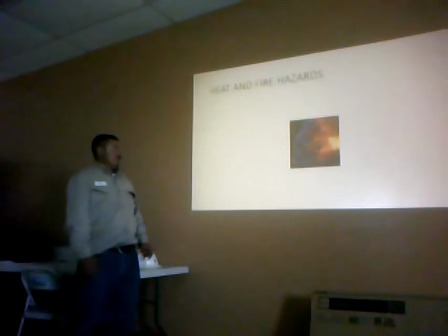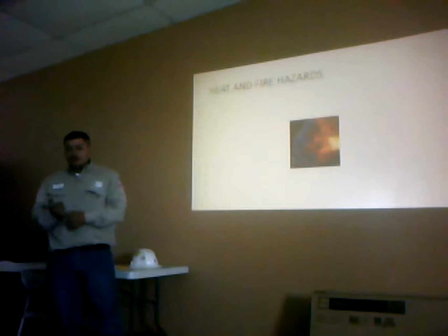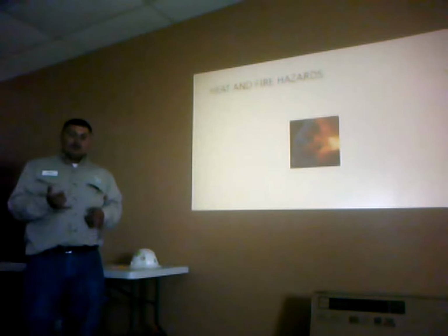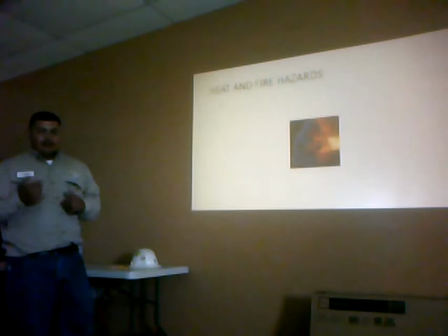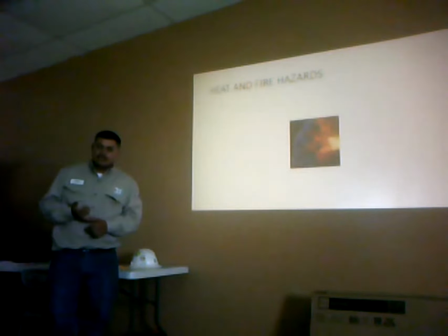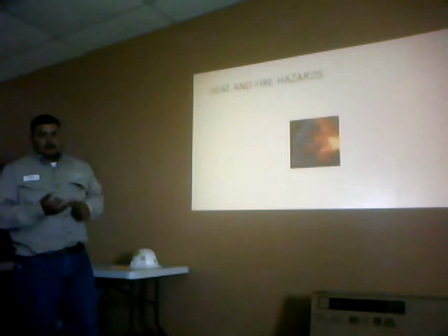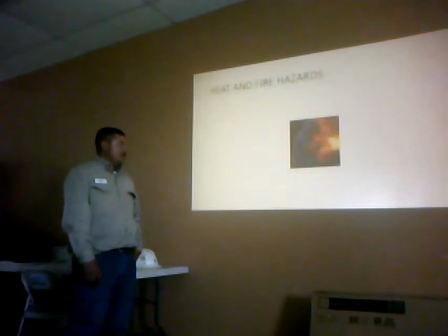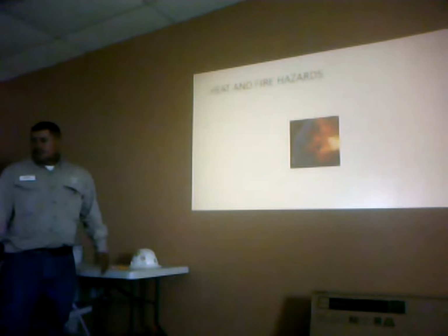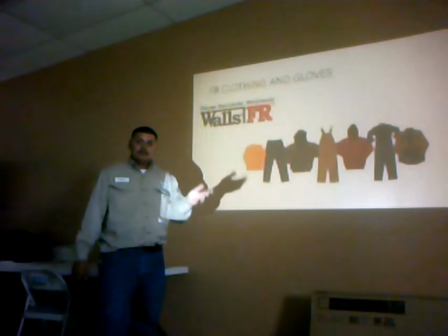Another physical hazard that we're presented with is heat and fire hazards. We all work around welders out here. We see welders doing work. We use hand tools, we use cutting tools, we use quite a bit of different tools that each require their own personal protective equipment. For heat and fire hazards, we need you guys to wear FR clothing and gloves.